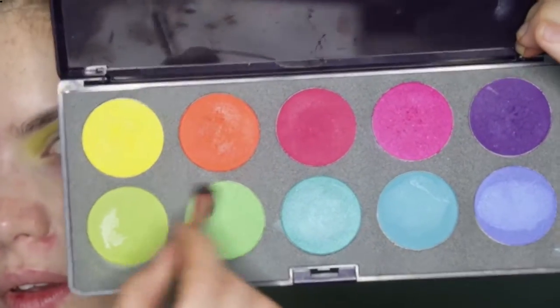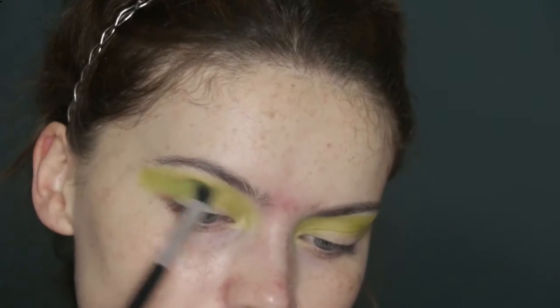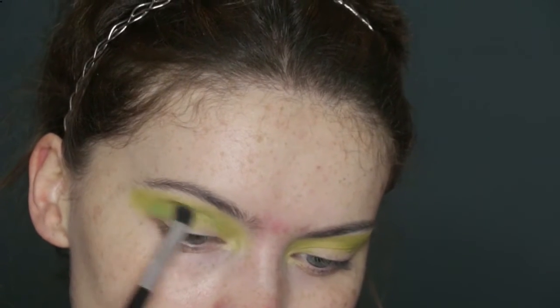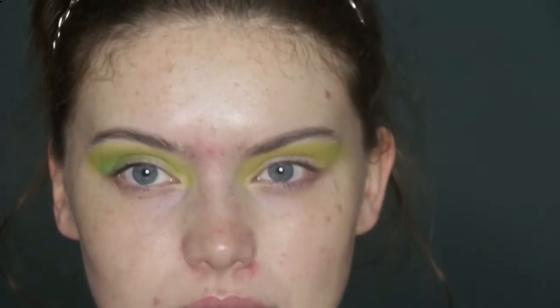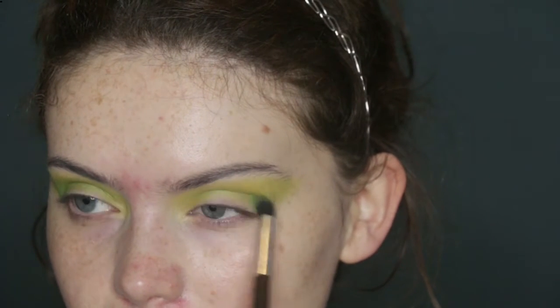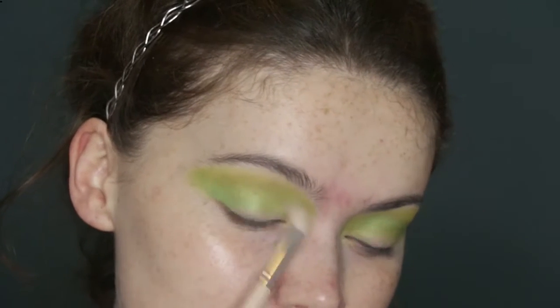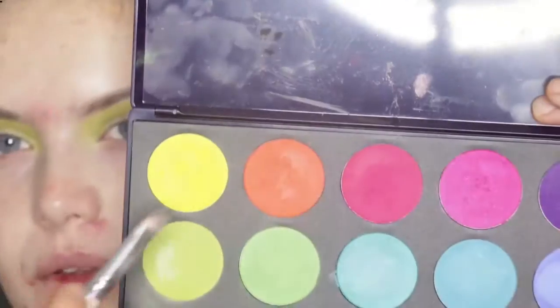Then I'm taking this slightly deeper green, and this is just going to be popped into the crease to further add some depth and definition to the area. And then just make sure everything is blended together.